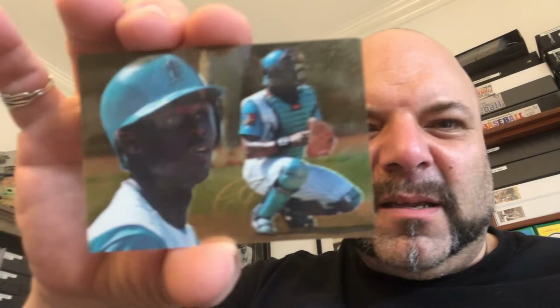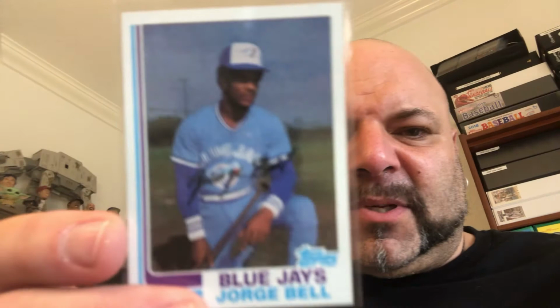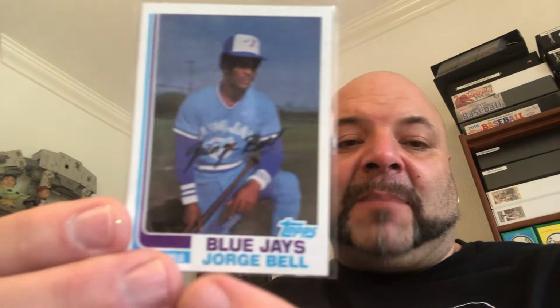And then a couple of rookies I picked up. Again, less than a quarter. Marquis Grissom, Leaf, 90 Leaf. And a 1982 Topps Jorge Bell. They changed the spelling of his name. After that, he just went by G-E-O-R-G-E. So there we go, guys. That's that little section.